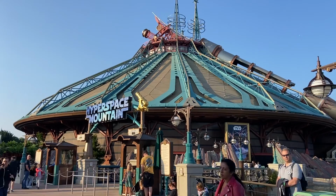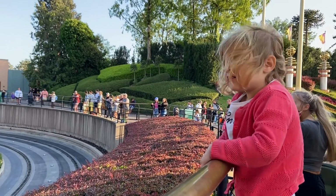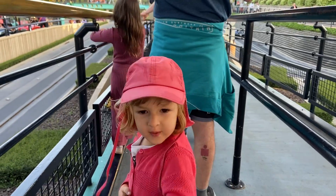Unfortunately, Lucas was not tall enough for Hyperspace Mountain, so only the parents did the ride, taking turns and using the standby ticket. Next, it was Autopia.